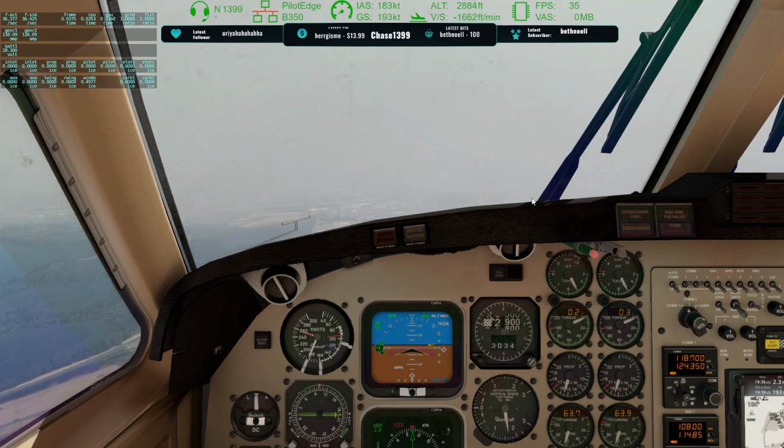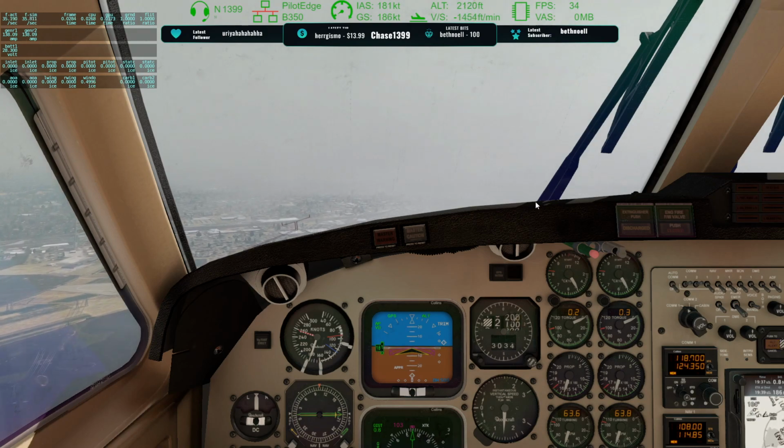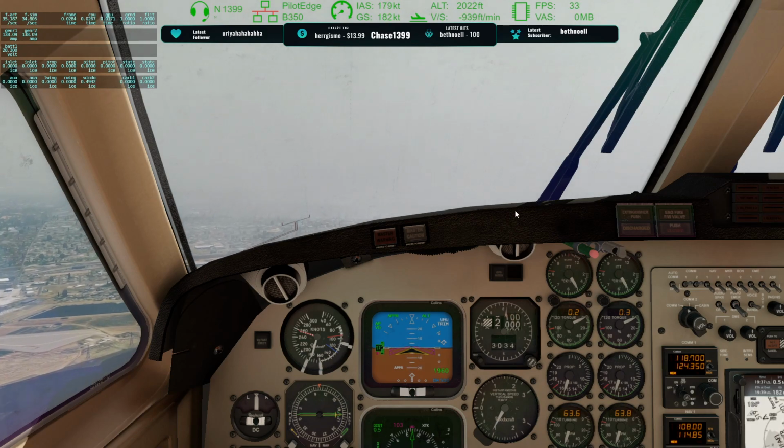Alright, now we're going down to 2,000. And again, the minimums are 400 radar. I'm not going to readjust that. It would actually be, and it's 300 radar, so 296 MSL, so we'll just say 300 MSL is our minimums. So we have to see the runway or the lights or something by then. And we're going to mash approach, capture that VNAV.